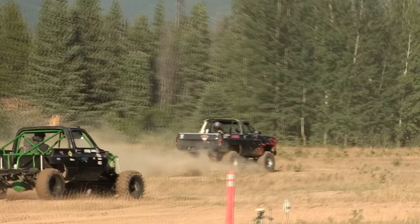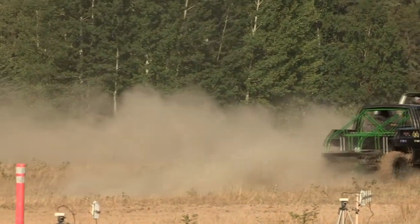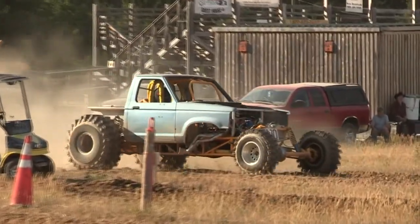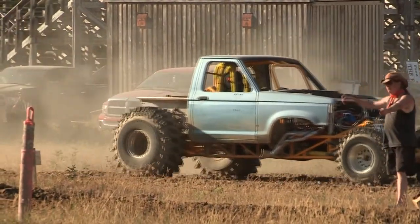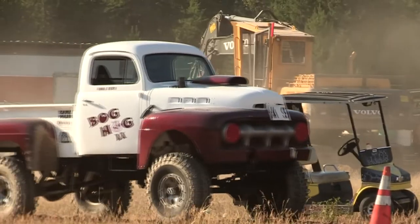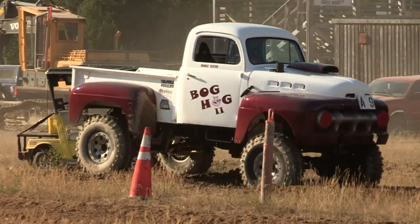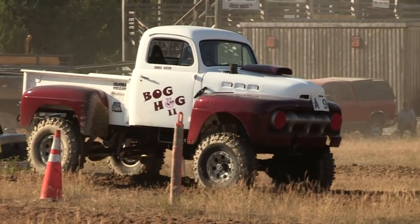Looks like Wade took care of business with a 4.817 versus Mary Jo's man, Bad Motor Finger. Xander Humphrey out of Langley. 1991 Ford Ranger on a tube chassis, big block on that thing with a C6 tranny. Going against the Bog Hog, a 52 Ford with a big block, 429 in there.